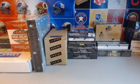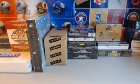All right, guys, we'll go ahead and get everything started for Monday again. We're going to start with 2013-14 Timeless Treasures Basketball number 9. And, guys, this ended last night on eBay.